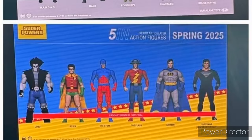Alright, next up here we have the Superpowers. We have Lobo, Robin, the Atom, the Flash, Batman, and Superman with the black suit. All of them look pretty cool. I'm not a Superpowers collector that much. I do collect some of them, but not a lot. So yeah, here it is for the people that are interested in the Superpowers stuff.